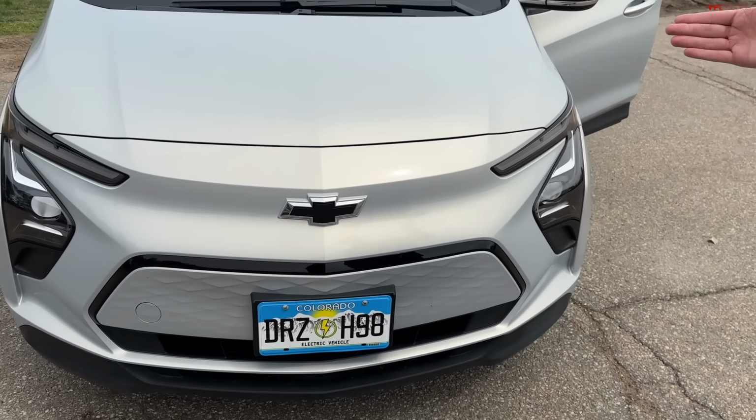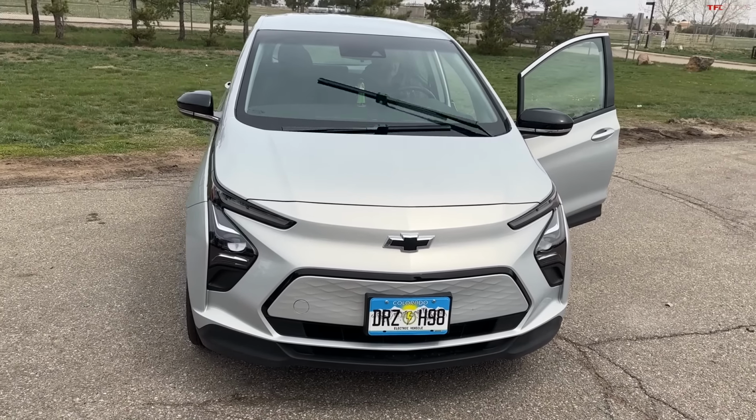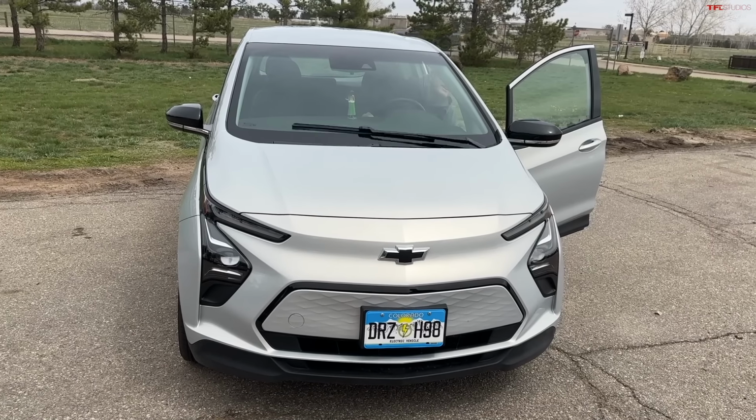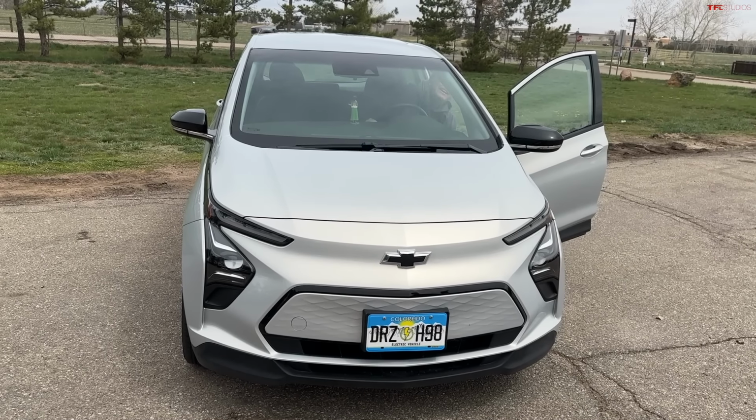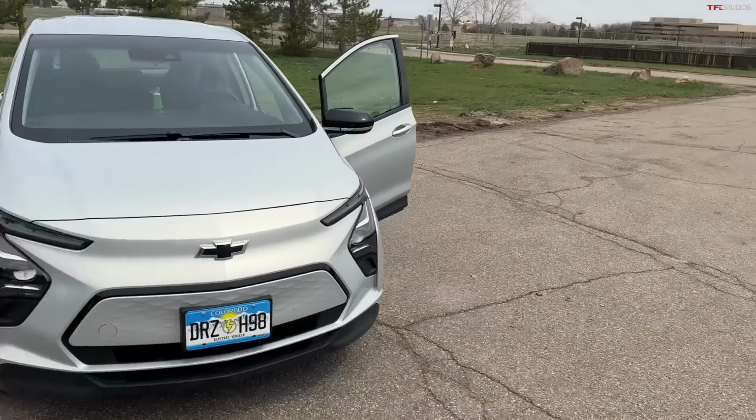So even though you're paying bargain basement prices for the Bolt compared to most new EVs... I like the wipers, too. Look at that. I like how you went for the turn signal and turned on the wiper. No, I meant to do that, Tommy. Oh, I'm sure you meant to do that. Yeah, I'm sure that's what that was.